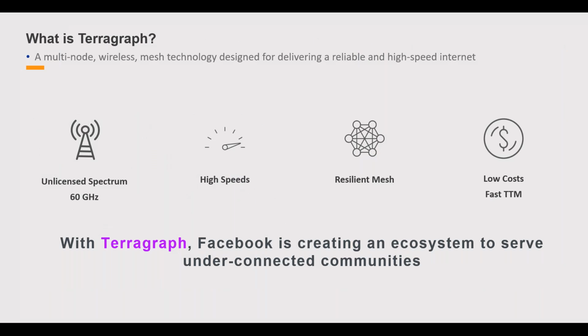Okay, so what is Terragraph? Terragraph's a multi-node wireless mesh technology designed to deliver reliable and high-speed internet. Similar to the IgniteNet, I'd say, in the frequency, it's 60 gigahertz. It's unlicensed. We know that the 60 gigahertz space has really wide channels, so super high speeds.